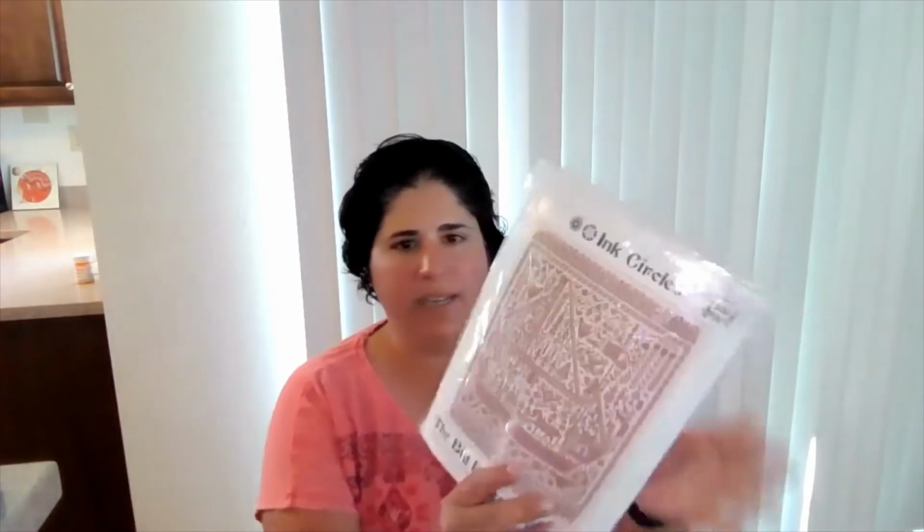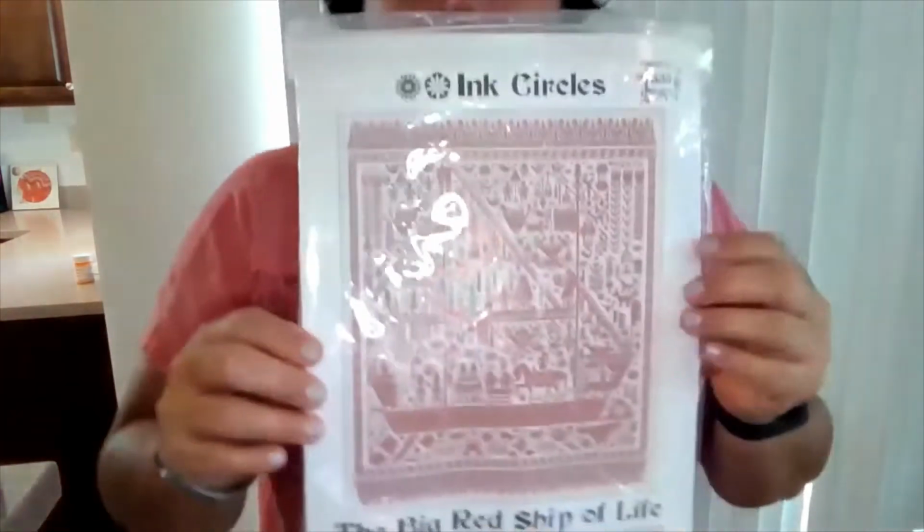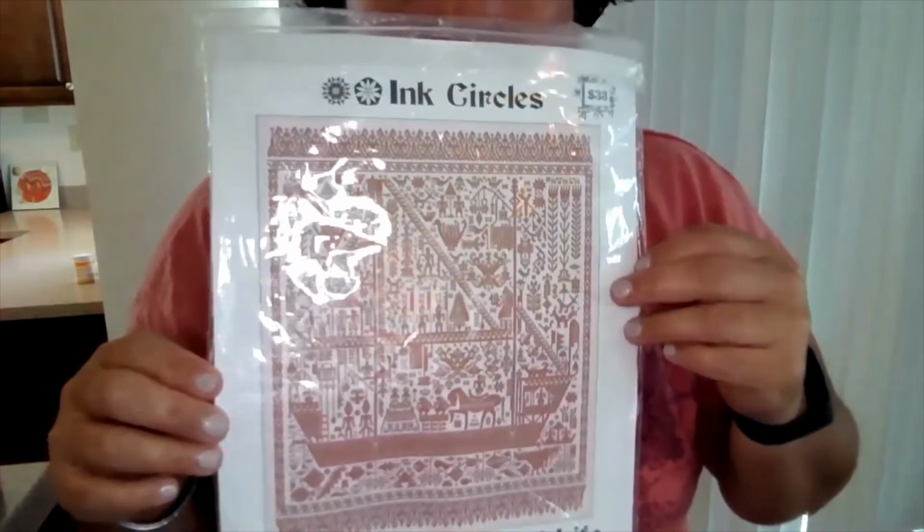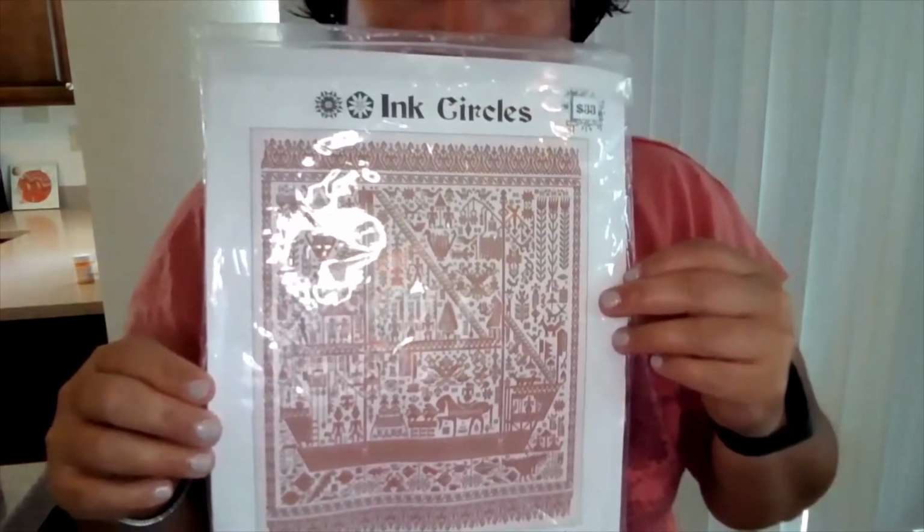Right. So that is the first one. Number 21 for me, like I mentioned, was the Big Red Ship of Life. That is an Ink Circles design. A lot of you are familiar with this. There are a couple versions of this pattern, depending on how big you want to go. I think I've decided that I want to stitch the entire fleet. So I want to stitch big red ship. There's a medium version. There's a comparatively small version.